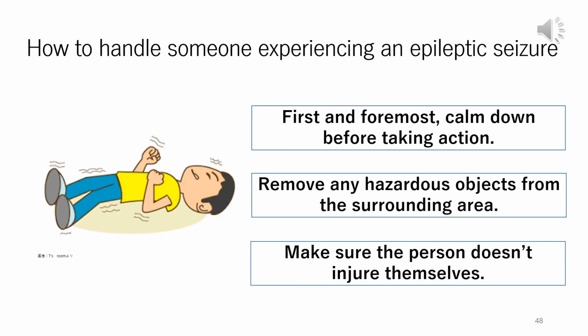Let's take a detailed look at how to handle someone experiencing an epileptic seizure. Epileptic seizures generally subside in 1 to 2 minutes. The very first thing you should do before taking any action is to calm down. Remove any hazardous objects from the surrounding area and keep the person away from other dangerous things or locations. Then, use clothing, a bag, or something similar to protect the person's head.